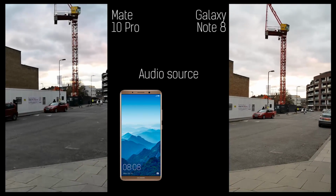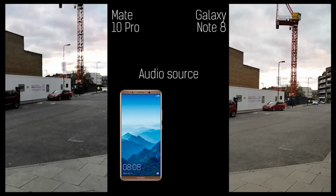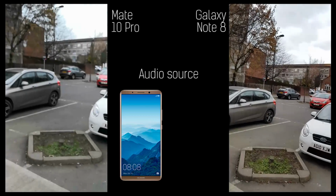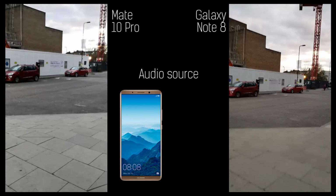Based on what's going on screen, they look like they have similar dynamic range. The Mate 10 Pro looks like the dynamic range might be a little bit better, or the exposure is just a little bit lower, and as a result more accurate. But it would be really interesting to know what you guys think about the audio and the video right now. But the next step really is to test out that selfie camera.